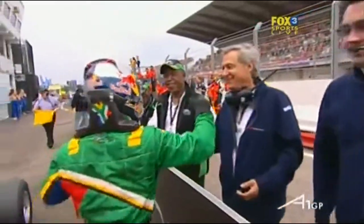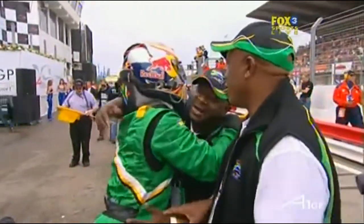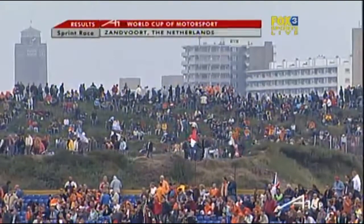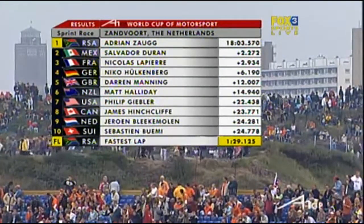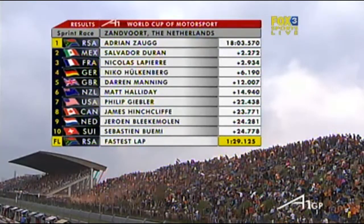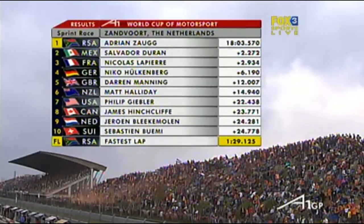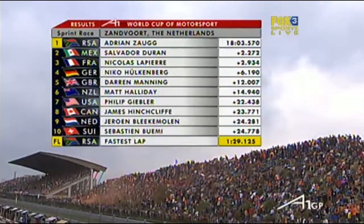Adrian Zaug is over the moon. There he is with Tokyo Sawali, the team owner, the seat holder for A1 Team South Africa. The result then, South Africa the winner from Mexico and France, Germany, Great Britain in 5th place, New Zealand in 6th, then USA, Canada, the Netherlands and Switzerland finishing in 10th place, having been moved back on that grid, of course, for this sprint race.